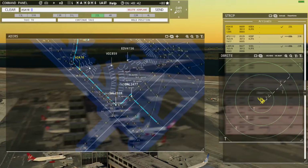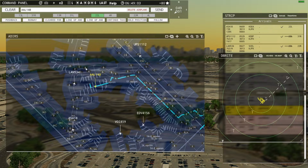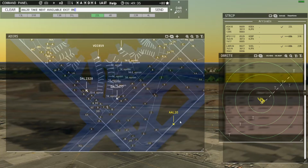Polaris 859. American 1280, runway 22 left, clear to land. Endeavor 4156 ready to taxi. Continue taxi, American. We got American taxiing from the north end of the terminal. American 20 with you. American 20, take next available exit on right.